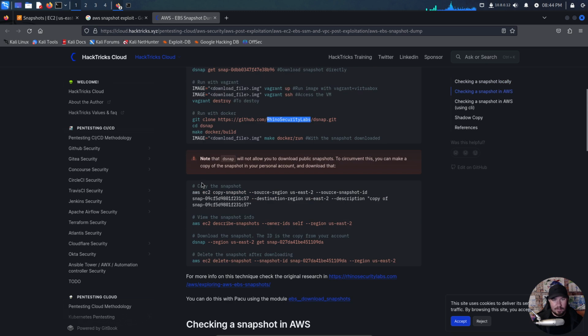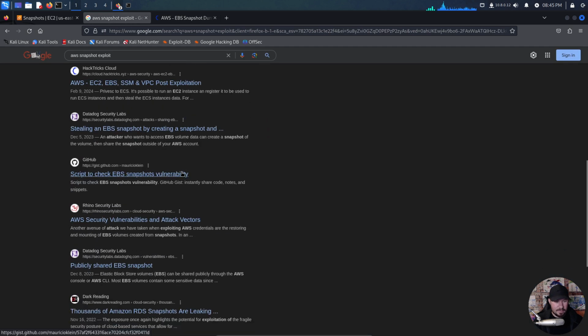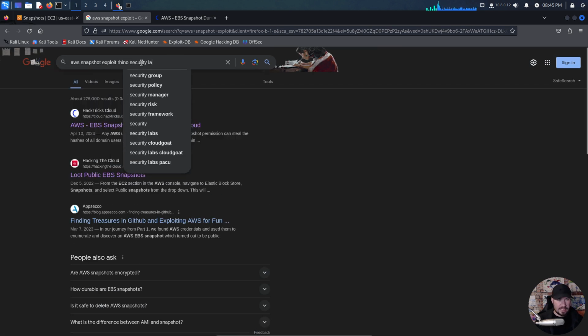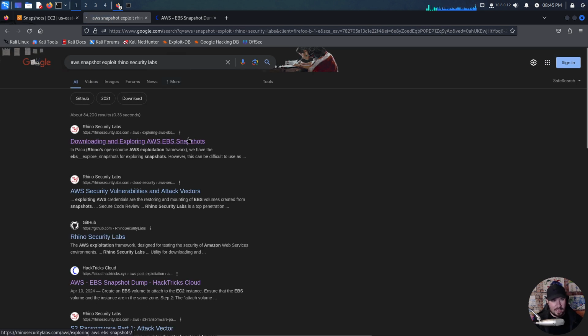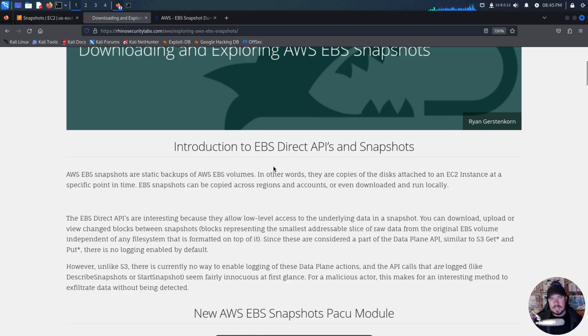So you can do it with dsnap, but dsnap is actually built into Pacu. Let me do AWS Rhino Security Labs. Anytime you're doing AWS research, honestly, just look up Rhino and we probably have a blog post about it. But let's read through this just so we're not script kiddies and we understand what's going on.